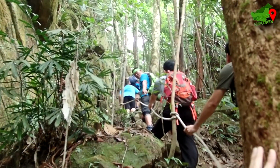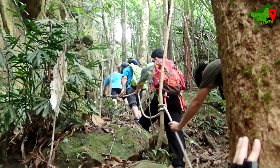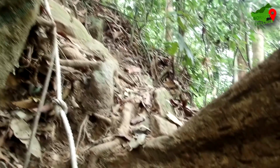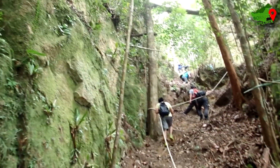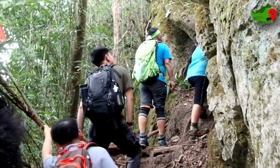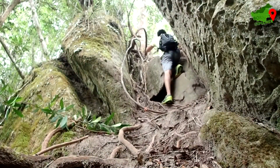The ropes have been fixed to assist hikers to ascend. Some parts will need me to use all four limbs to climb up. I'm getting tired. Hopefully it's not me getting old, and I think all I need is more exercise. Some of the sections are so narrow that there is only room enough to let one person pass by at a time.